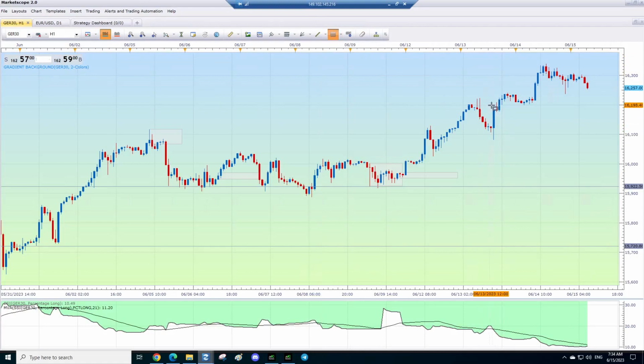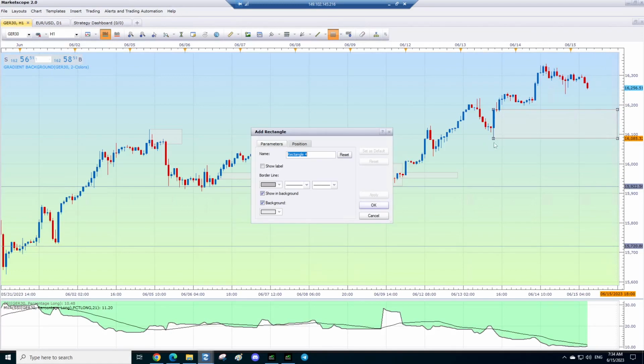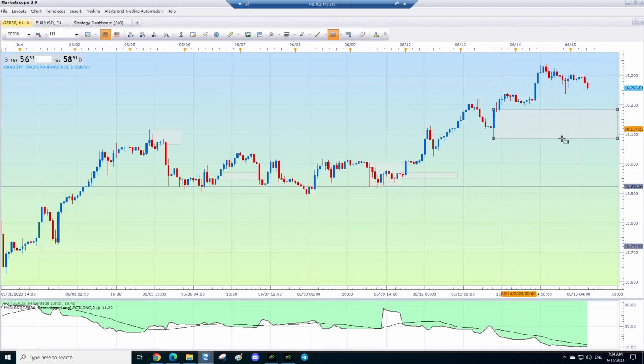It looks like I have to reboot my router and computer and things. Yeah, here. This is the big box. So this is going to be a decent support. So you could look for longs in here, in this box. And then that will be a stop, basically, just below that low. You're looking for a retest here, and that's where your stop's going to be. And that's going to be your entry. Okay, so it looks like we probably want to retest that.